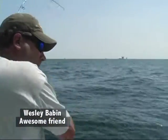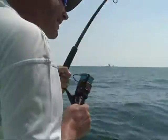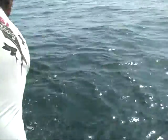Come on out of there, baby. Gotta get them out of that rig. That's a nice mangrove there. Get the net. I don't know where the net's at. It's in that cabin right there. Give me them pliers. Here, I had them in my hand. Don't want to lose this big booger here.